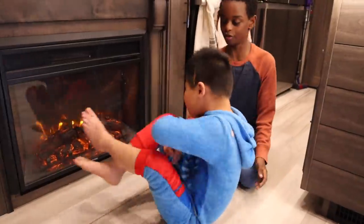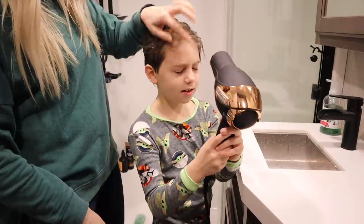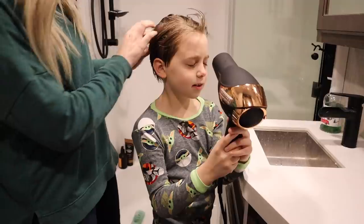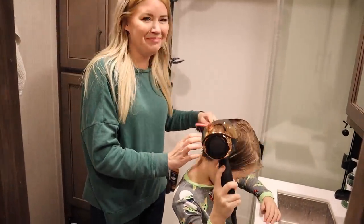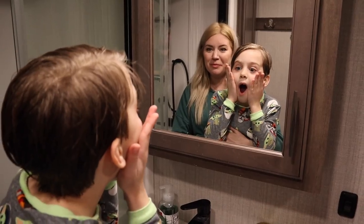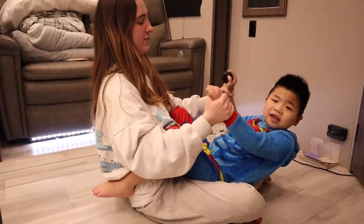One of the boys' favorite things to do before bed is to sit by the fire and get warmed up, and Ethan was helping to blow dry his hair. Kind of blow drying my hair too, but it was really cute. He was pretending to be Kevin from Home Alone in the mirror.